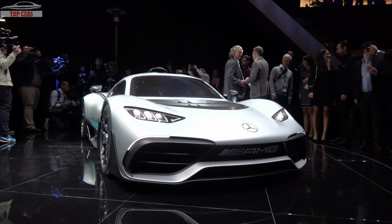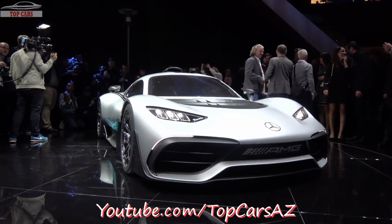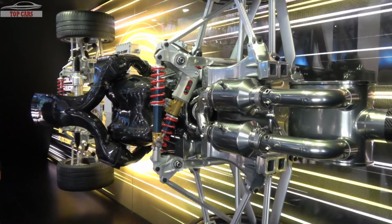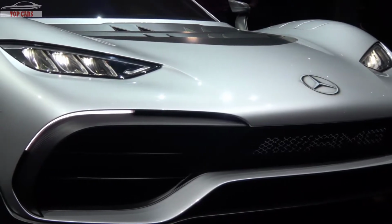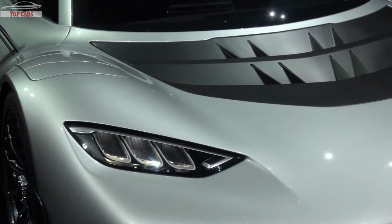The interesting thing about the Project ONE is it really genuinely and truly is Formula One technology for the road. What I mean by that is it is powered by the 1.6 litre turbo that is currently in the current generation Formula One cars from Mercedes-Benz. Need I remind you that from 2014 to 2017, they are crushing it, they're killing the game. Those power plants have got so much power. But of course, it's also a hybrid. I mean, this thing is so trick.